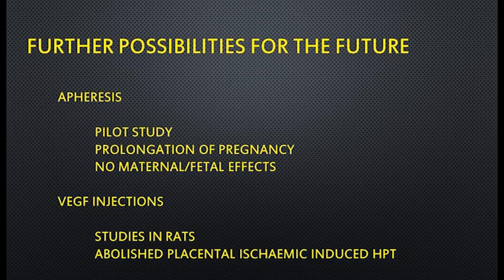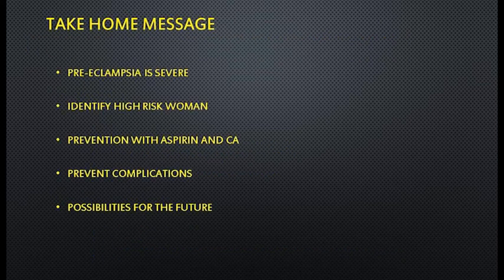So I think the main points that I took home is that preeclampsia is a severe disease, and we should be treating every preeclampsia as such. To tackle it, we have to identify high-risk women, which we do. But I think we just need to be mindful that we should focus on history and also factors that mothers have that can alert us to a mom who's at high risk for preeclampsia. In the ladies who are high risk, we see if we can prevent them developing early preeclampsia by giving low-dose aspirin and calcium. And in those who do develop preeclampsia, we try to prevent the complications, and there are some possibilities for the future, but we do need more research.